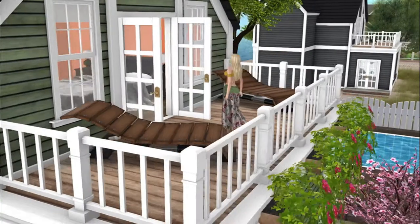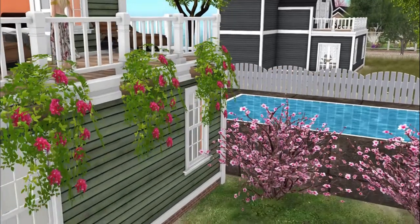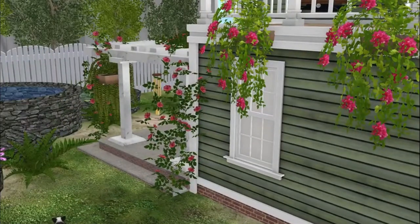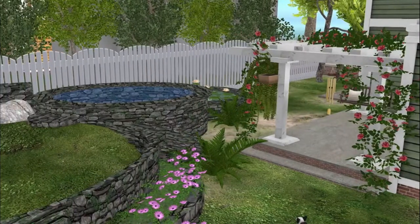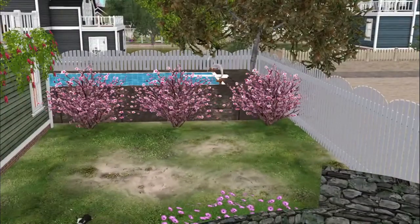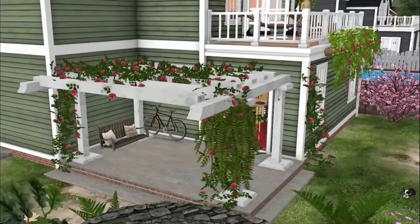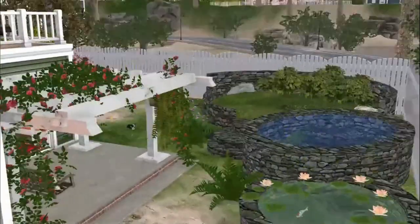A lot of the flowers, fauna and plants I got are from Reed Parkin. They're very low prim, so you may want to consider getting some of this stuff as well. That's it for this particular house.